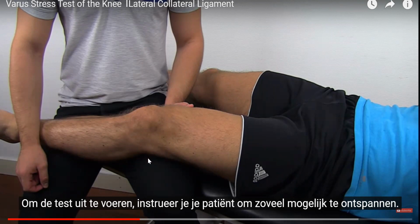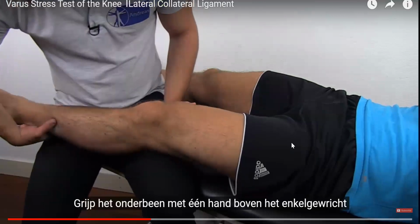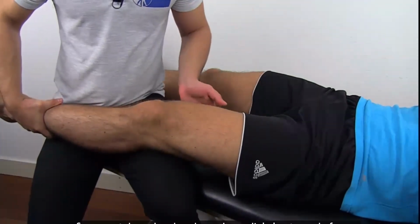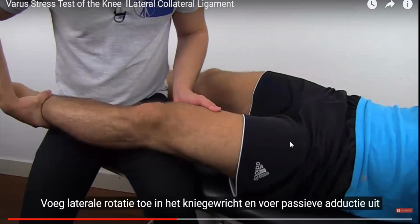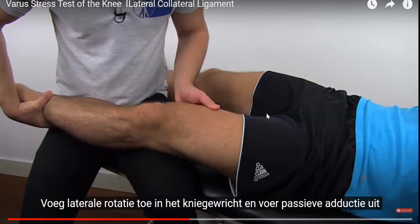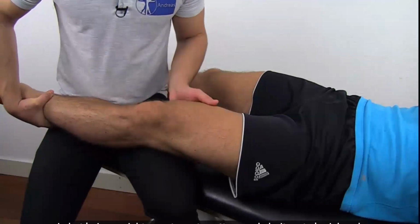So for the lateral collateral ligament, what we are going to do is grab onto the lower leg with one hand just above the ankle joint and fixate with the other hand on the medial side of the femur. Apply lateral rotation in the knee joint and perform passive adduction in the knee joint to put stress on the lateral collateral ligament.